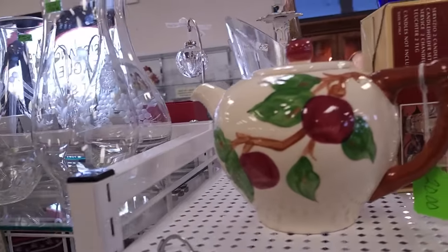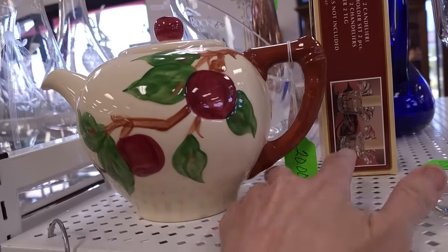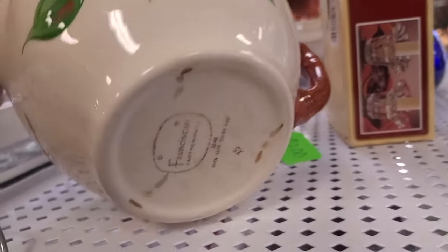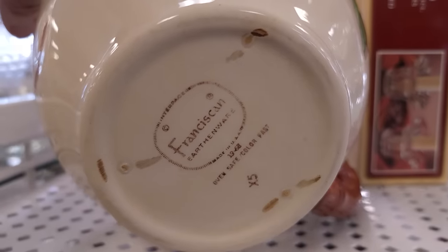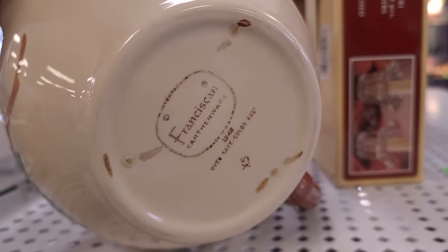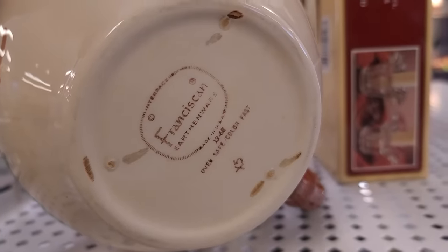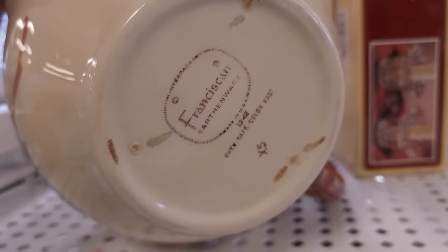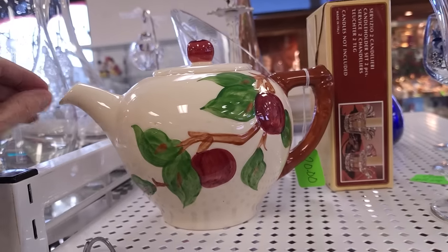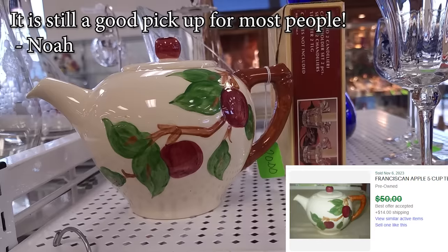There is a Franciscan apple teapot for $20. They have that lid taped on there really good. It is what is known as the TV mark. I believe that is not one of the earlier marks. They've used this into the 70s. In fact, I even think it says 1968 on there. It's a cool piece, but I think 20 is more than we can pay for it.